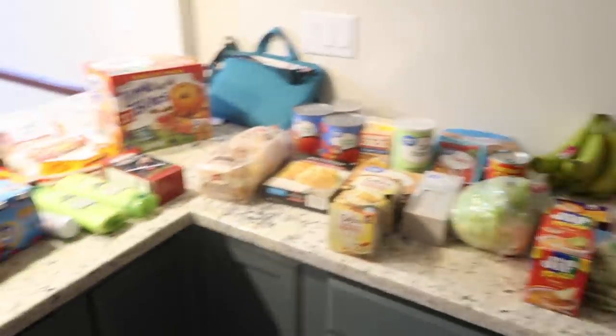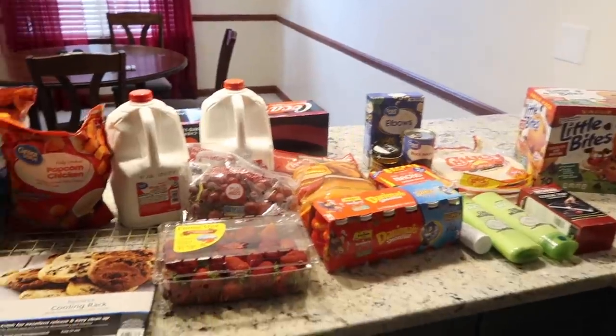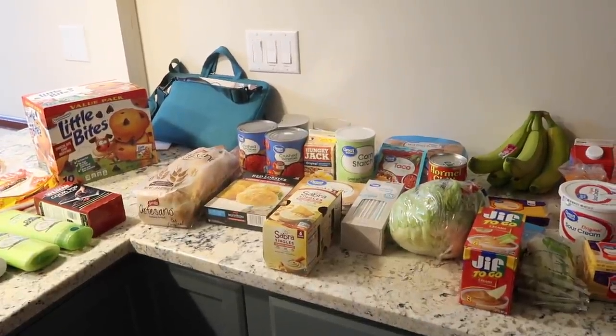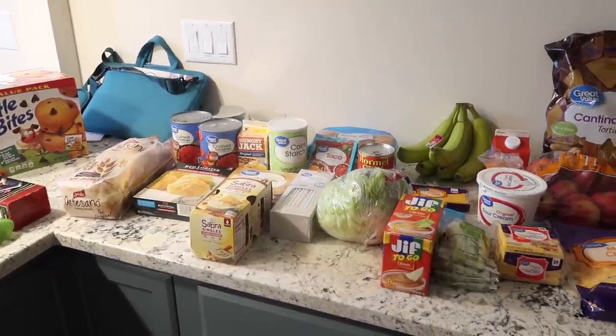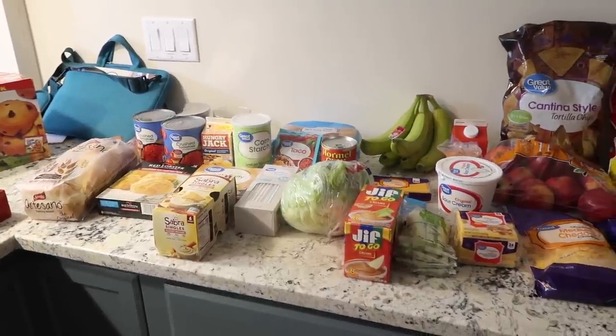But I decided to keep the meal plan pretty easy this week. We are going to have grilled cheese and homemade tomato soup. We're going to have homemade Crunchwrap Supremes. We're going to have breakfast for dinner one night. What are some of the other things? Hot dogs. Really simple things that we can easily make.